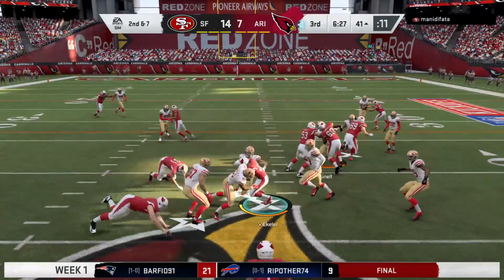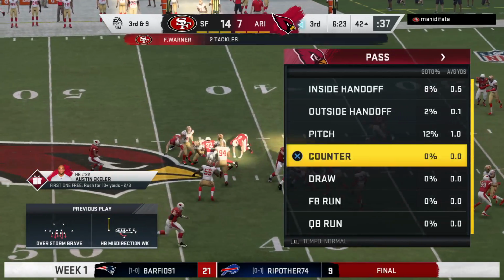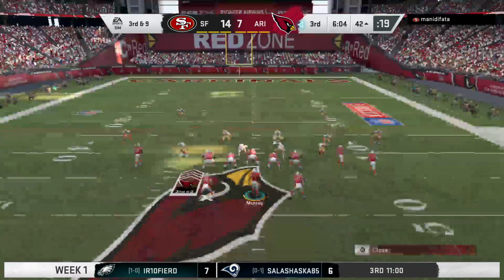It's Eckler again. And he is met quickly in the backfield. Down he goes, folded like a lawn chair. It's a loss of 2, now third down. The line to gain is the 33 on third down.